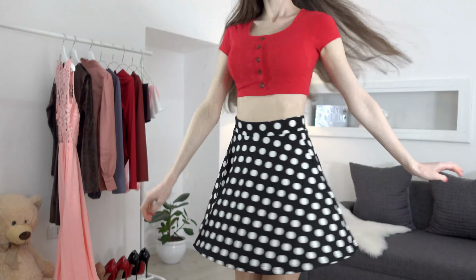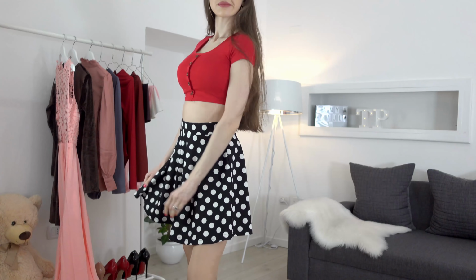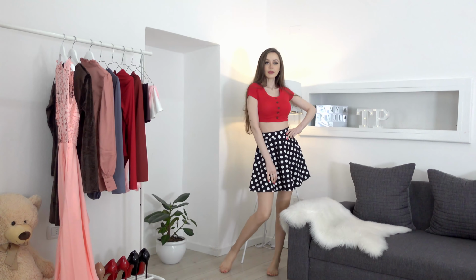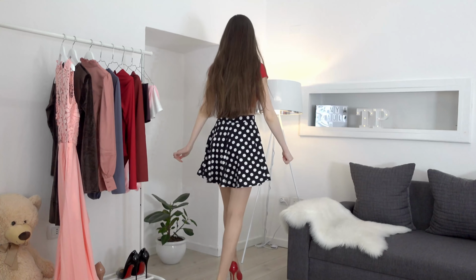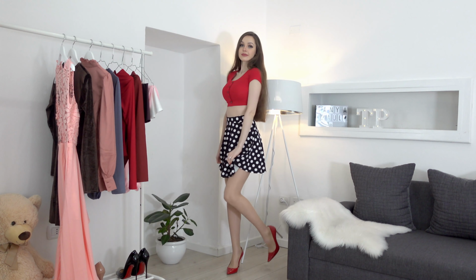For some reason, I always associate polka dot pattern with the 1950s. Is it just me or do you feel the same way too? Let me know in comments. Here I'm styling a polka dot pattern skirt with a red sleeveless crop top and my red high-heeled pumps. How do you like it?